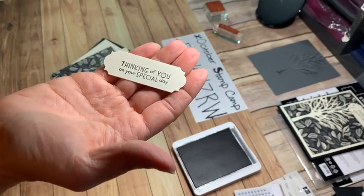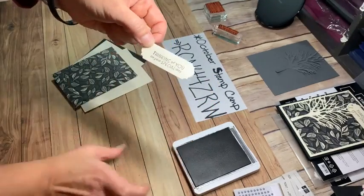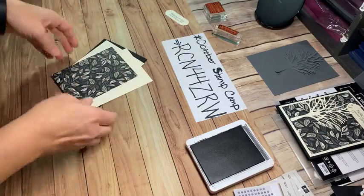Priscilla, hello, this is a stamp set you have, and I know you love this Inspired Thought stamp set, so I'm kind of glad I'm seeing you pop on here.